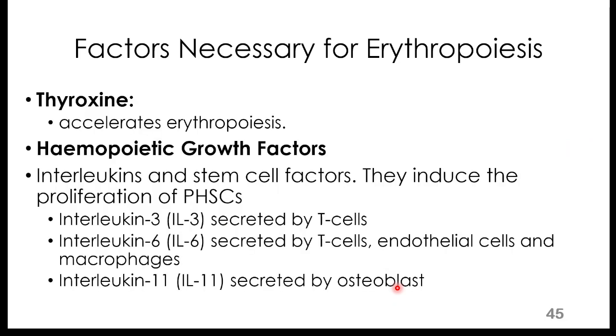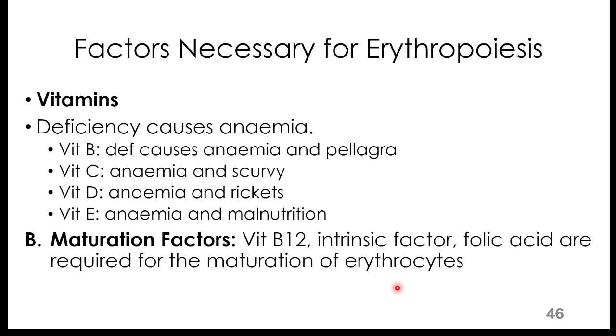Now, thyroxine, thyroid hormone, also accelerates erythropoiesis. Then we have hematopoietic growth factors, the various interleukins, interleukin 3, 6, 11, and others. Then vitamins, right? Deficiency of particular vitamins will cause anemia. So all of these vitamins B, C, D, E are important for erythropoiesis. Then we have maturation factors: vitamin B12 specifically, intrinsic factor, and folic acid. They are required for maturation of erythrocytes.